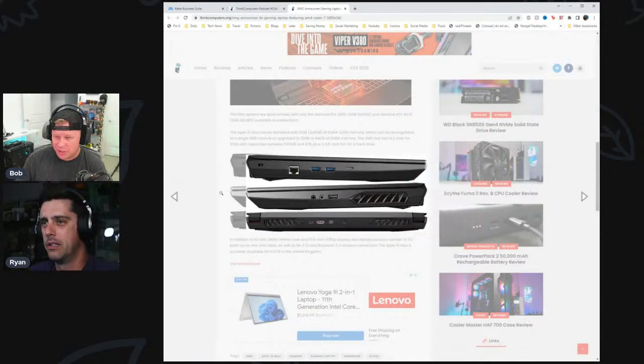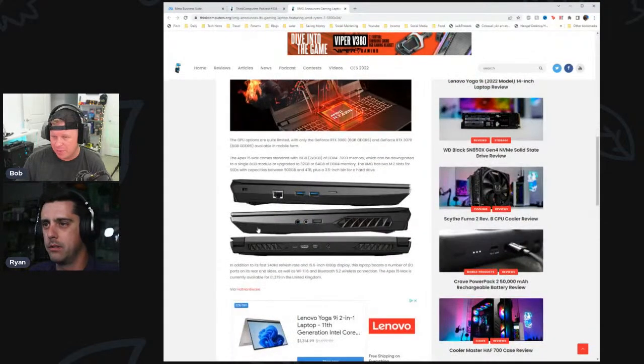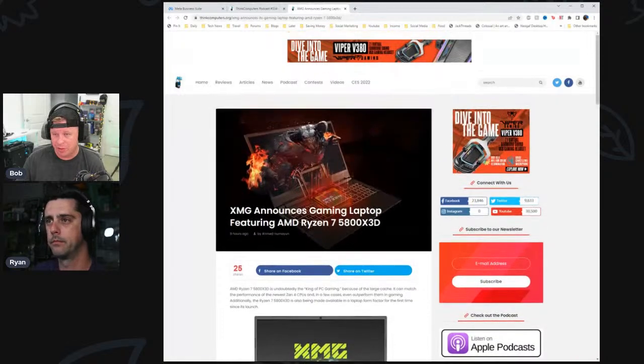Tons of cooling. 120 hertz display on it as well. One Type C on the back, it looks like, and then an HDMI and mini DisplayPort. Oh, that is the back. One Type C and 3 Type A's. But like I said, I think this would be the pinnacle of gaming because that 5800X3D is going to give you extra performance in gaming. So pretty cool to see.